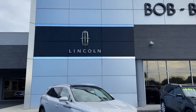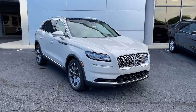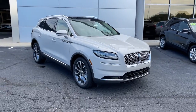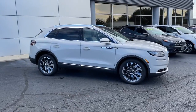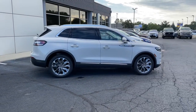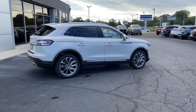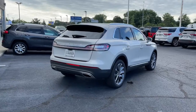Take a moment to check out the 2022 Lincoln Nautilus. Here's a smooth, well-equipped Nautilus, the midsize two-row luxury crossover that prioritizes passenger comfort and driving pleasure. You'll love its punchy performance and thoughtful use of the latest technology to help you stay connected, focused, and confident so you can make the most of every journey.